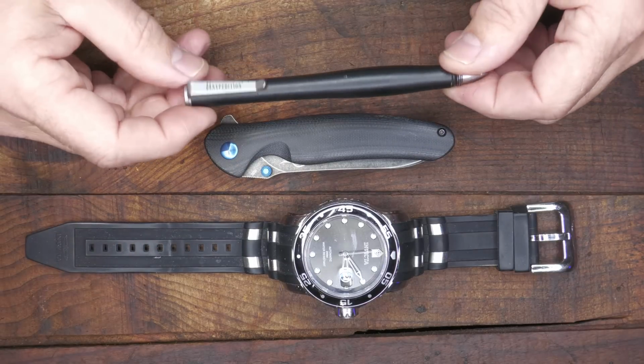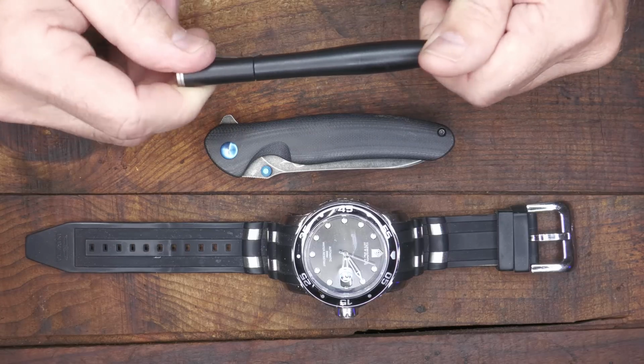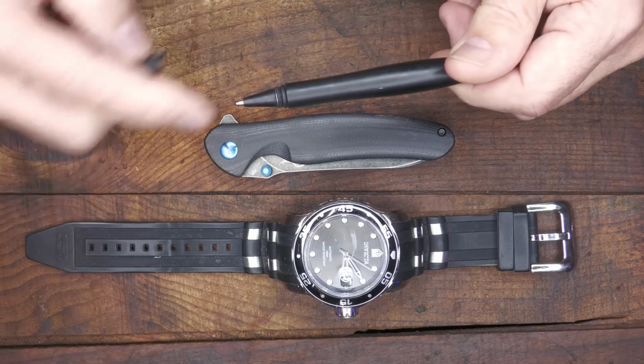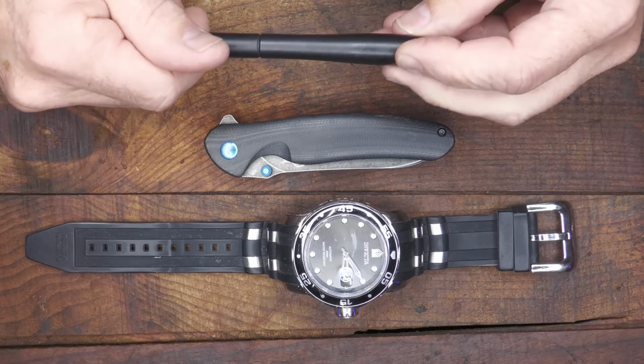And then we have one of the Maxpedition. This is one of their tactical pens, and I picked this up years ago. And I like to have a pen, and so why not, for about the same size, just go with a tactical pen.